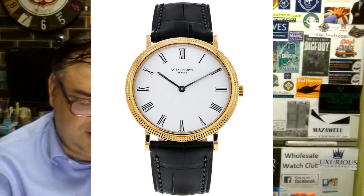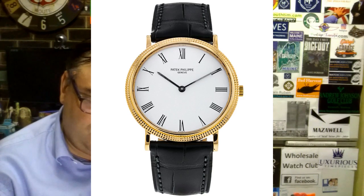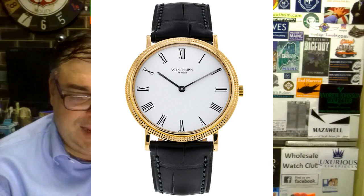So this first one he sent me is on Chrono 24. I had a look. And what was it? It was a Patek 3954. Now, what do I think of this watch? It's a Grand Classique from Patek Philippe. It's a cool watch. It's a great watch. The only problem is it's quartz.